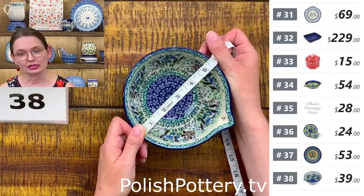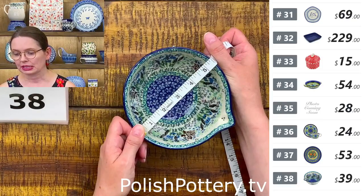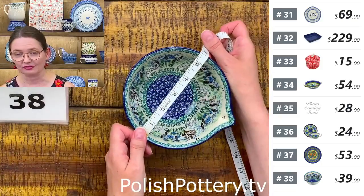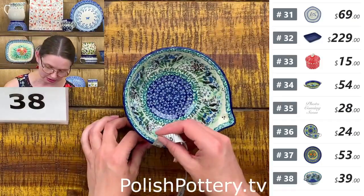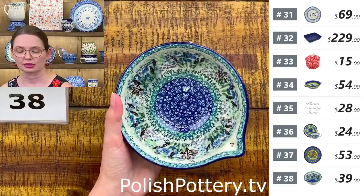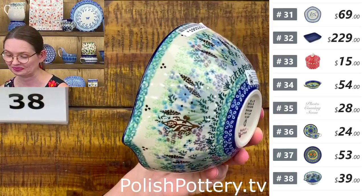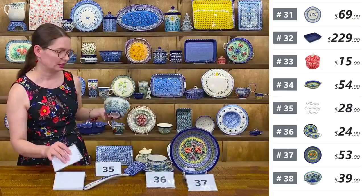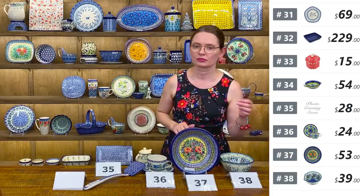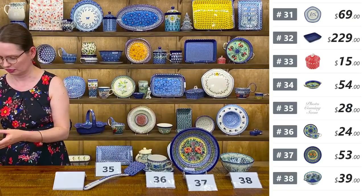This is 17 ounces brimful bowl with spout. It is 6 inches from the spout to the other end and 5.5 in diameter. And it is 2 3/4 deep. Number 38 with the lavender medal. Beautiful pattern. Oh, I forgot to show you.